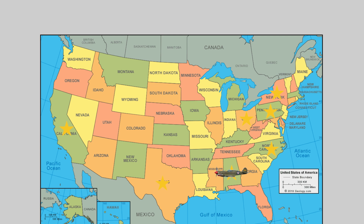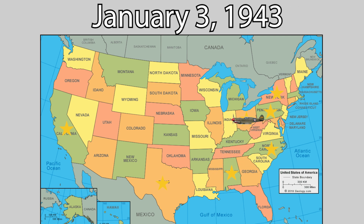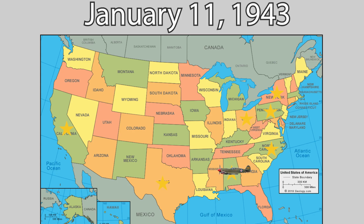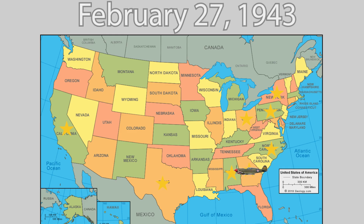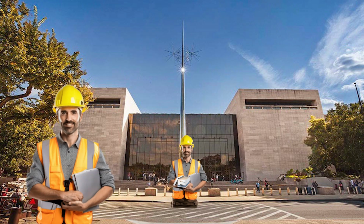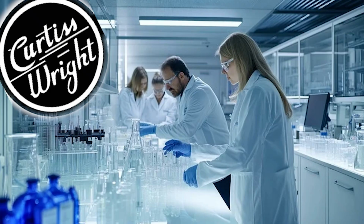It would remain at Craig Field until November 14th, when it returned to Wright Field. On January 3rd, 1943, it again returned to Selma, but on January 11th, it was transferred to the Wellston Air Depot Group. On February 27th, 1943, it was condemned and removed from the Army Air Force's inventory. NASM archivists and librarians even went above and beyond for me and looked at Curtiss experimental projects to see if there was a stone left unturned there.